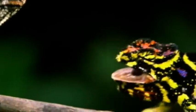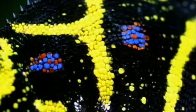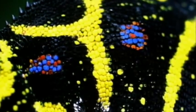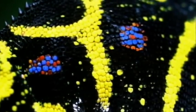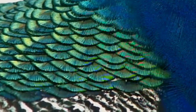The melanin in the chameleon's skin functions like any other pigment. It absorbs most of the sun's light. Just a small part of the spectrum is reflected and appears as a visible colour. But there are other ways to create colours.